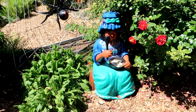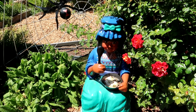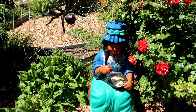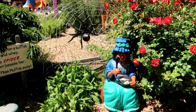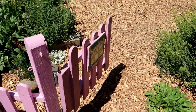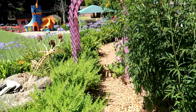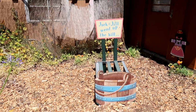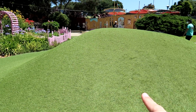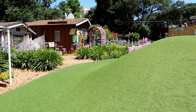Over here we got Miss Muffet. See, she's definitely sitting on some sort of tuffet there, and eating her curds and whey, which is basically, you know, like chunky milk you eat with a spoon. You see the big spider there coming up beside her to scare Miss Muffet away. We can actually come in this little fenced in area here. A little garden, flowers. I guess that is Jack and Jill's bucket there. I guess you can reenact Jack and Jill here climbing up this big hill they have here in the center of the park. Just be careful not to fall down and break your crown.